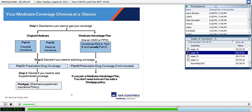So if you do go the original Medicare route, then you've got to make the decision, are you going to enroll in the prescription drug coverage program? And I think if you don't have retiree health care, the prescription drug coverage program makes a lot of sense. And then finally, that last step is, do I need a Medigap policy?